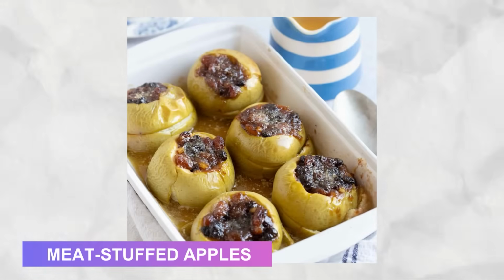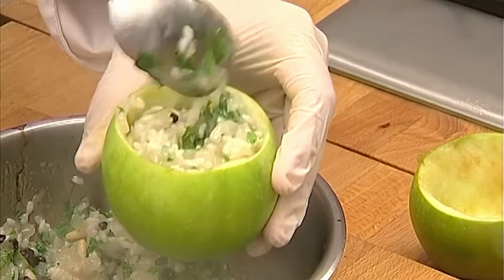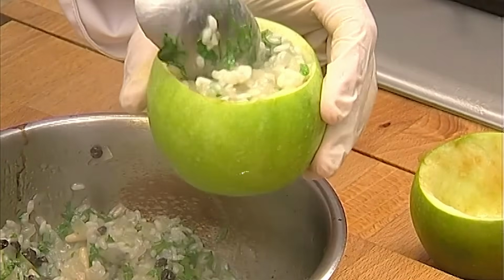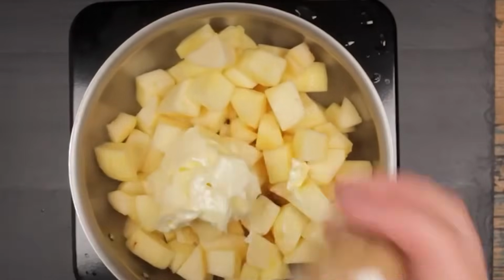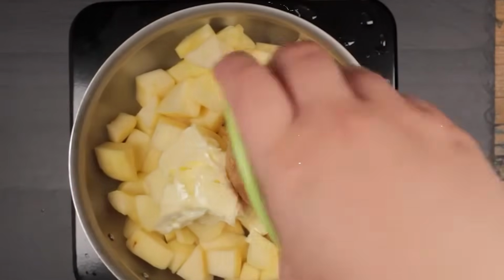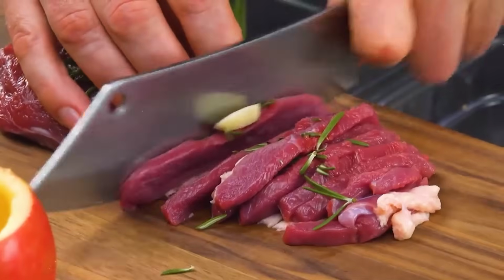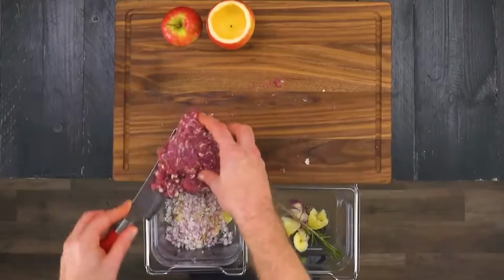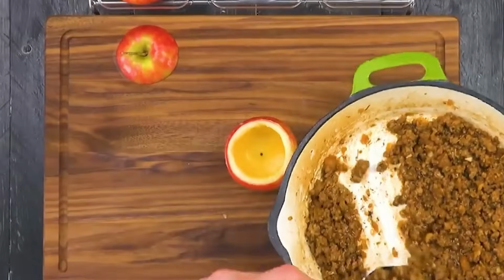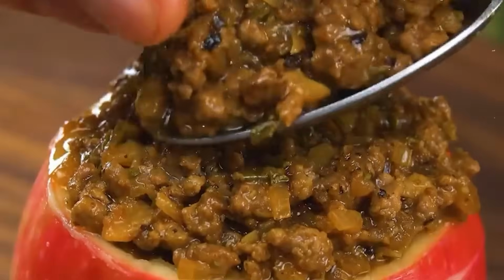Meat stuffed apples are a very forgotten dish. They're actually one with an incredible amount of history, though. I know you've heard of baked apples stuffed with prunes or raisins or coated in honey and all that stuff, but meat is definitely uncharted territory for us. Back in the medieval times, it was still a lot more common. It was a combination of fruit and meat, which people typically thought of as a luxury.